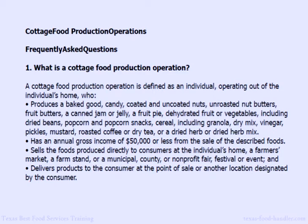A cottage food production operation is defined as an individual operating out of the individual's home, who produces baked goods, candy, coated and uncoated nuts, depending on how nutty you are, and roasted nut butter, canned jelly or jam, fruits that are jamming out, a fruit pie, yummy, dehydrated fruits, vegetables, including dry beans. How do you need a dry bean? Popcorn snacks, not really sure the difference there. Cereal, including granola. Dry mix, vinegar, pickles, mustard, roasted coffee, yummy, or a dry tea, or a dried herb mix. Has an annual gross income of $50,000 or less from the sale of these foods.